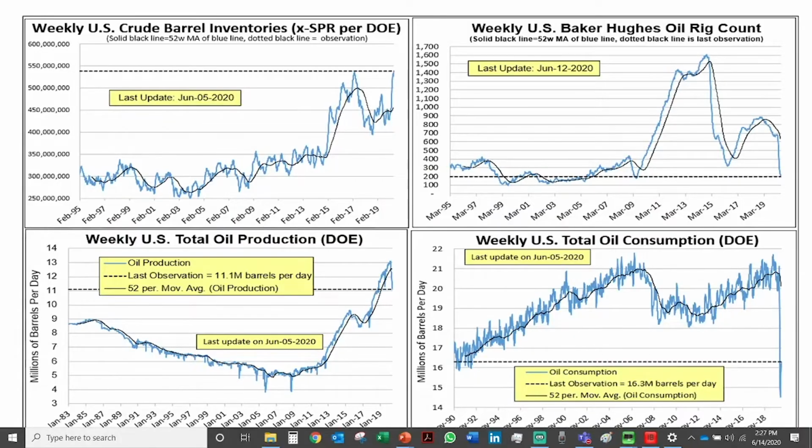Here we have four different charts. We have crude inventory levels. This is high frequency information. It comes out once a week. And these are inventories that do not fall in the Strategic Petroleum Reserve. All right, so inventories, where are we at in inventories?